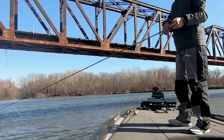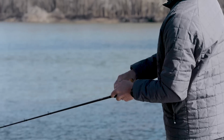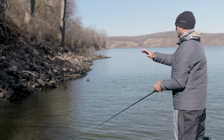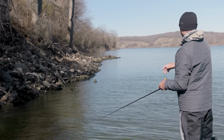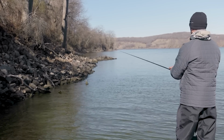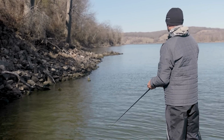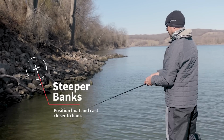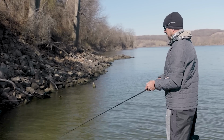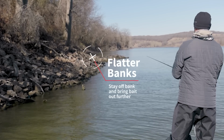Came off. Did we not start the same way up there the last time? You can almost tell by the looks of it, the old bank's really steep right here. Then it looks like it flattens out up there a little bit. If I'm cranking or throwing a spinnerbait, the steeper the bank gets, you're going to see me move up closer so I can fish right down that ledge or right down that drop. And if it flattens out, I'm going to scoot out some.